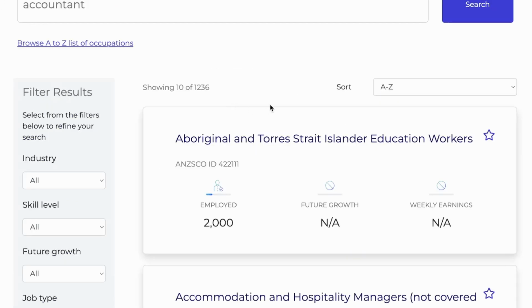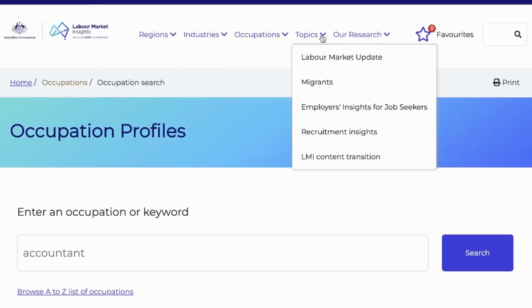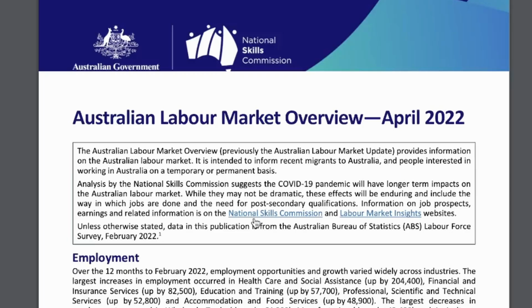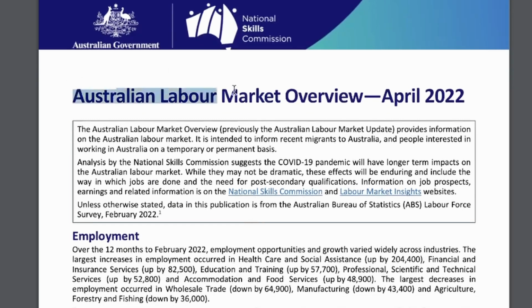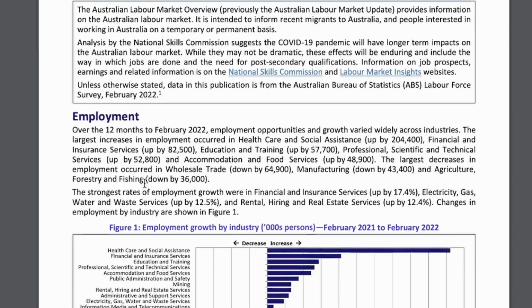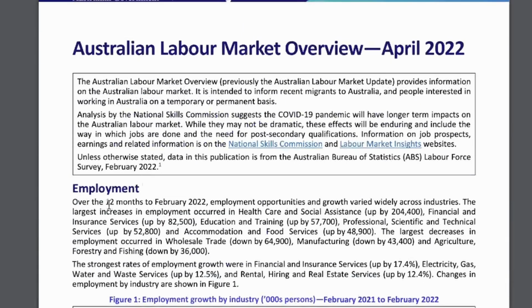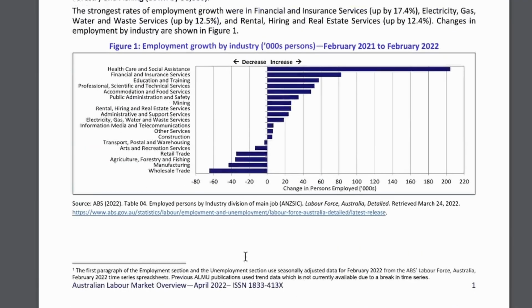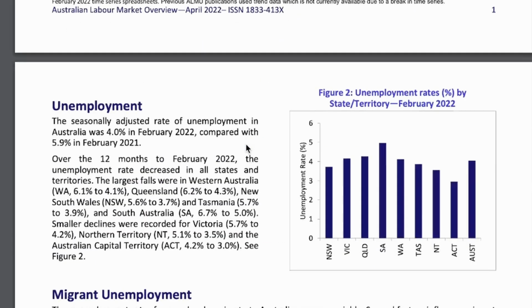There's one more thing that I want to show you. If you go back to the main page, up to the tab topics, you can click on migrants. You can download this PDF and you'll see a nice overview of the Australian labour market for migrants, a nice description of what's happening in terms of opportunities. Here you have a very nice overview of employment growth in Australia. The industry that grew the most was healthcare and social assistance services. The financial and insurance services industry has the strongest rates of employment growth.